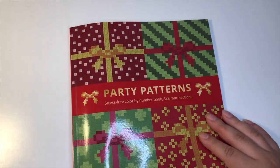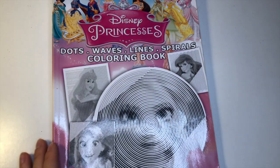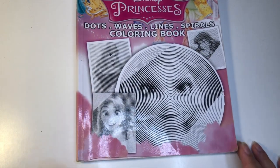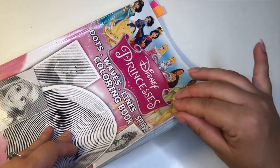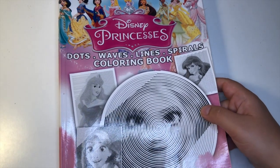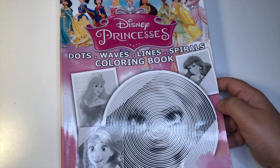And then the last book is my beloved frequent flyer on this channel, the Disney Princesses Dots, Waves, Lines, and Spirals book. This thing has been beat up. It's miscolored on the sides. It's starting to curl at the bottom. This is the book that I bring with me when I go places. So if I'm going to the beach, I want to bring a coloring book. This goes in my bag.